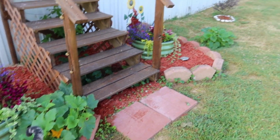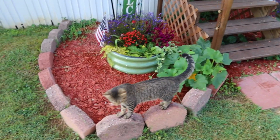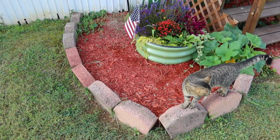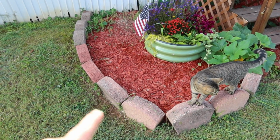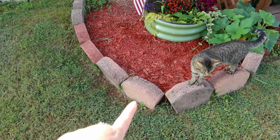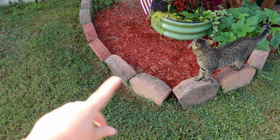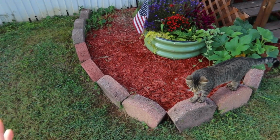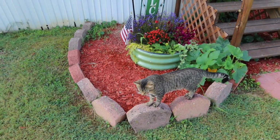So let's just start right here. This is real life, y'all. Erin, my partner, had the idea to flip these wall bricks on their side. That way it would give us more curb appeal. So right here we have those.